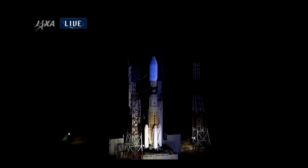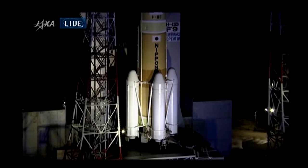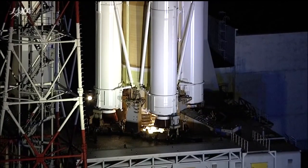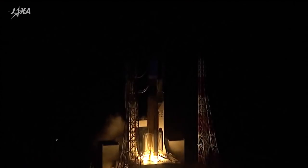T-minus 14 seconds and counting, standing by for engine ignition. The flight mode on. We have engine start. Activating the thermal batteries. All systems are go. We have main ignition.